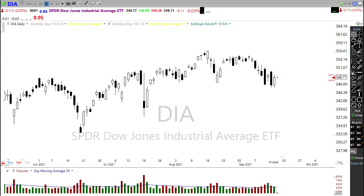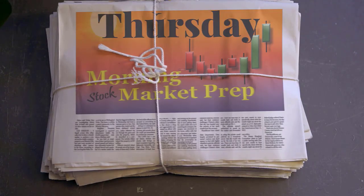Well, yesterday we did catch that nice little relief rally in the market, but we still have some technical damage. We still sit in kind of a precarious position for both the Diamonds and IWM, while the QQQ and SPY held on to their bullish trends. And this morning we have some data that could certainly change everything, making this kind of an interesting morning of trading. So let's settle in, buckle up, and get ready for the Thursday edition of the Morning Market Prep video.